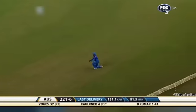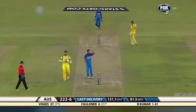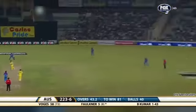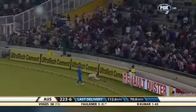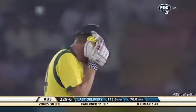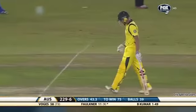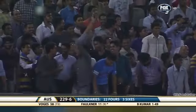Well, they'll need a big one sometime now. The kind they had against Kohli. He's connected in that one, and that's gone the distance. They'll need many more of those. Faulkner can deliver, but he needs to do that fairly frequently. Yes, it's a big ask. But as we saw in the final stages of the Indian batting, it's possible.